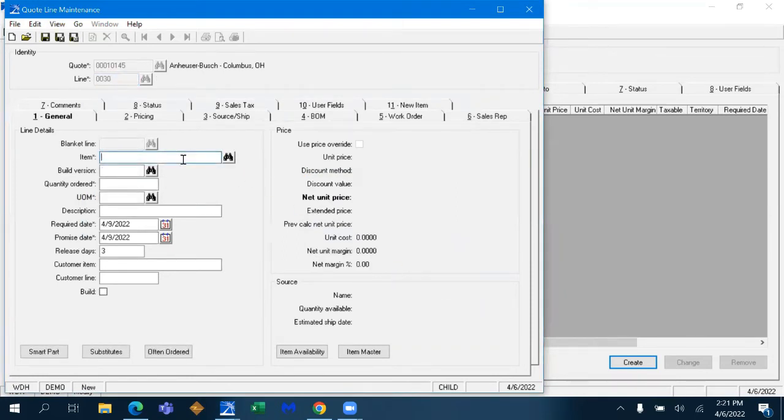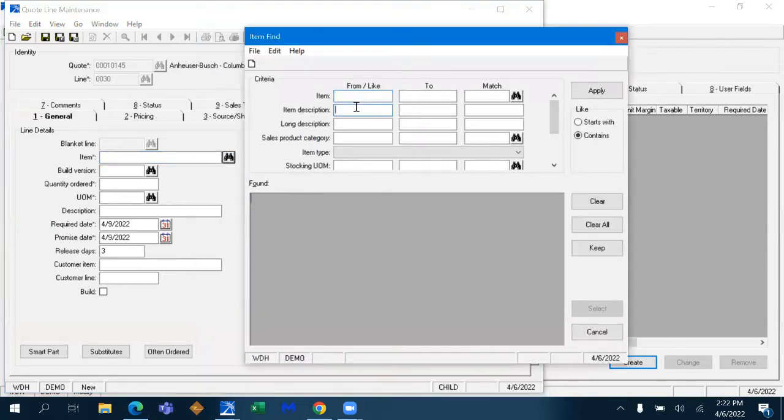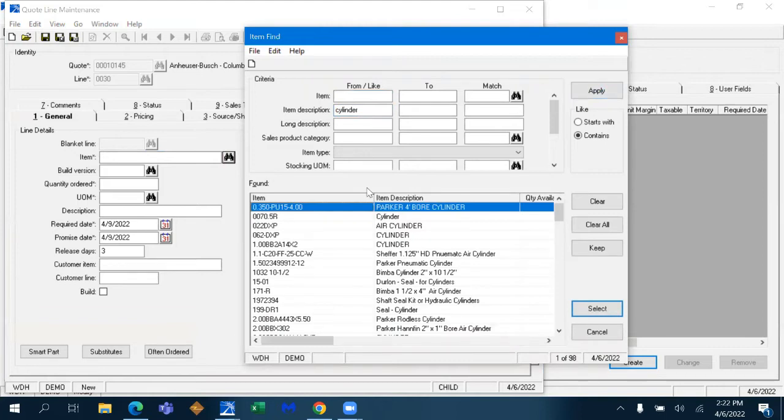You're selling engineered products. It's critical you have multi-level searches. So this customer wants a 10-ton, 10-inch stroke, single acting cylinder. So you can click that little binocular right there and say, you know, just give me my cylinders. You know, I have almost 29,000 parts in my database. It came back and said, hey, you got a lot of cylinders. Well, I just want anything that's got 10 inches in it somewhere throughout it.